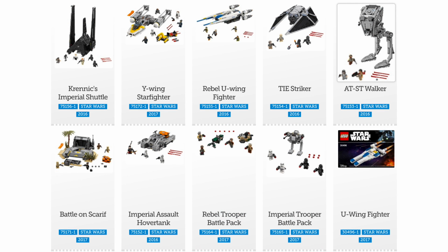Next up, with 8% of the vote at number 5, we have Rogue One. Now, of course, Rogue One doesn't have that many LEGO sets. You guys can see pretty much the whole line right there on the screen. And we have Krennic's Shuttle, the Y-Wing, the U-Wing, the AT-ST. And what I think really stands out here is that Rogue One is number 5, and it's only got like 8 LEGO sets. So that really says something about the set design here and kind of the throwback to the original trilogy.